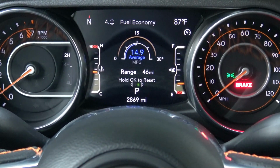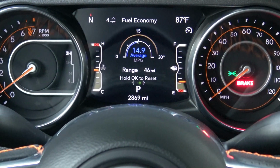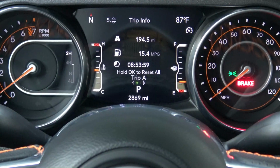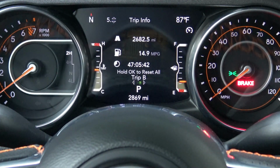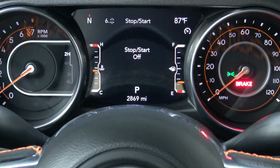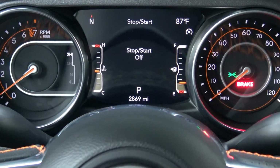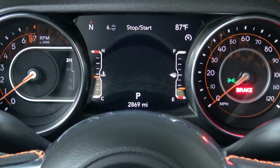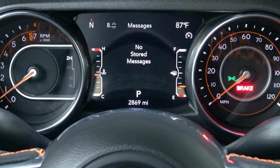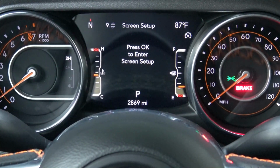Screen number 4, there's my fuel economy, and that's that. Down again, trip info, trip A, trip B. Down again, stop start. I have that off so the engine stays running all the time. It does not cut off at stoplights. And then pressing down again, that's going to be the audio, no stored messages, and then number 9. Press OK to enter screen setup.